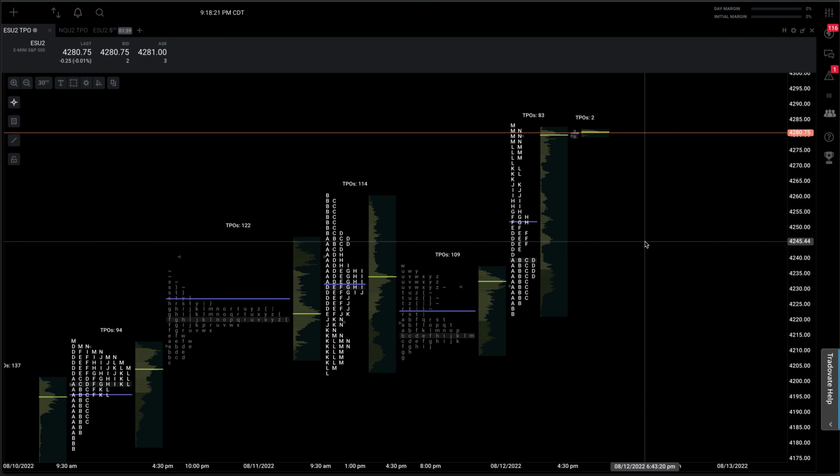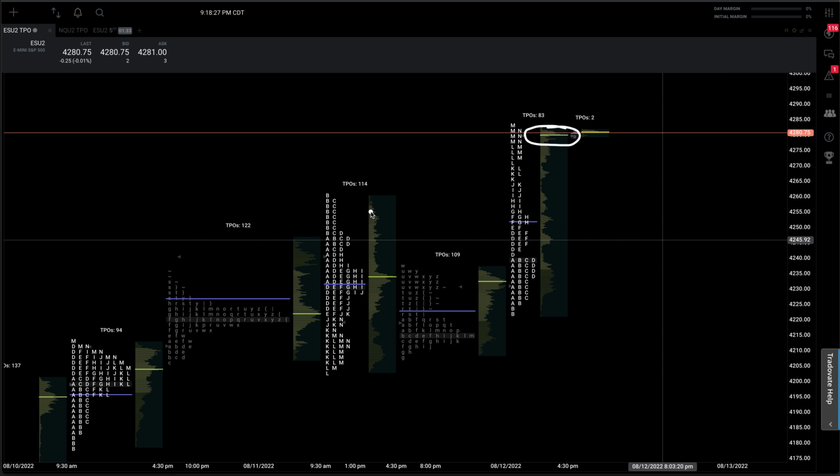Next up is the market profile. If you don't know about this one, again, quick video tutorial for you in the top right-hand corner. All I would point out is look at the point of control from Friday. I mean, it went right to the high of day with all of those market on close orders. Strikes me as incredibly bullish.